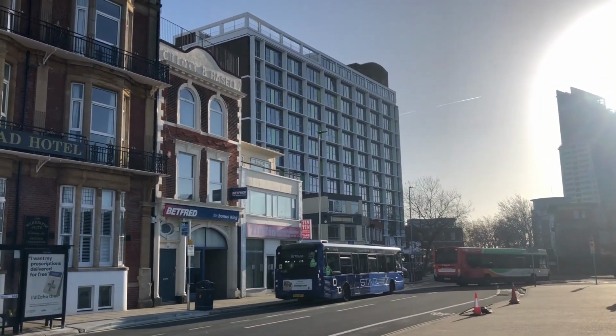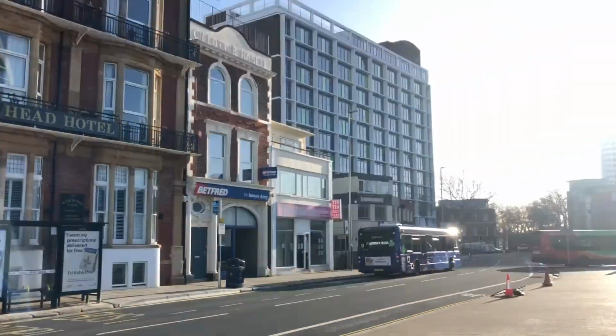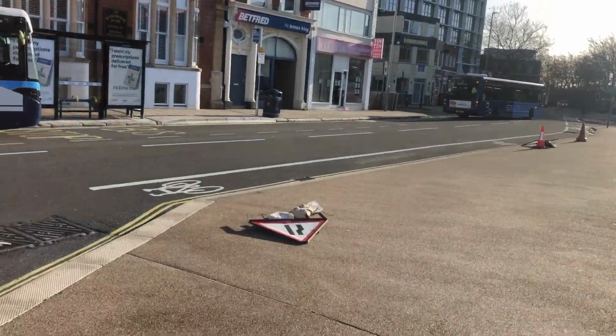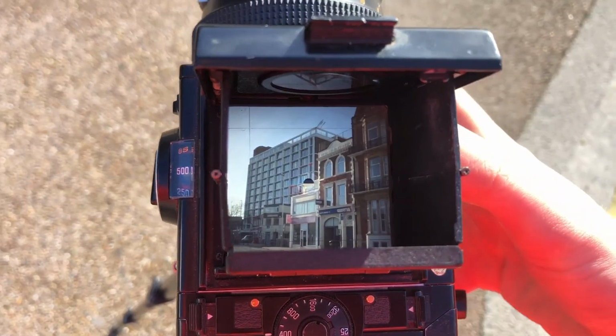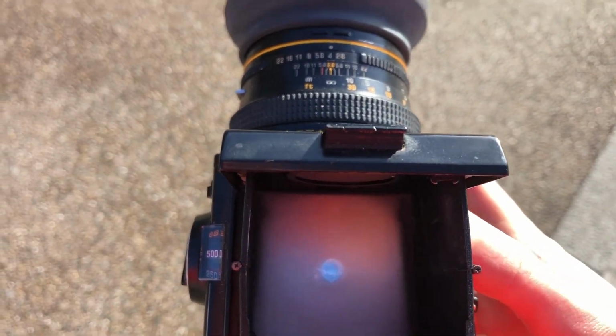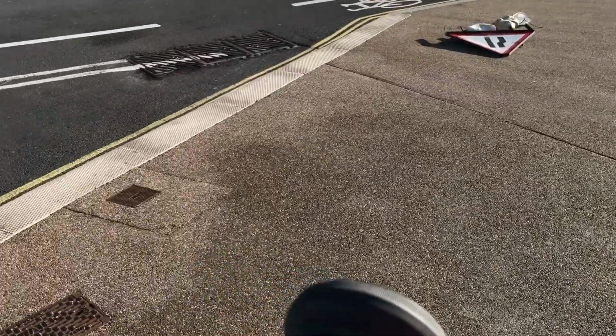It's moving, it's moving! But that one's just started up his engine, so let's see if I can fire this off quick. Nothing in frame, nothing in frame, nothing in frame. There we go. Another shot.